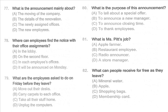Questions 77 through 79 refer to the following announcement. Good morning. I want to make an announcement before we start the meeting. New carpeting will be installed on the second floor of the building starting on Monday morning. The work is expected to take 2 days. If your office is located on that floor, please check the bulletin board in the lobby for your temporary office assignment. Also, please make sure your computers are turned off and unplugged before you leave on Friday. If you have any questions or concerns, please let me know after the meeting.